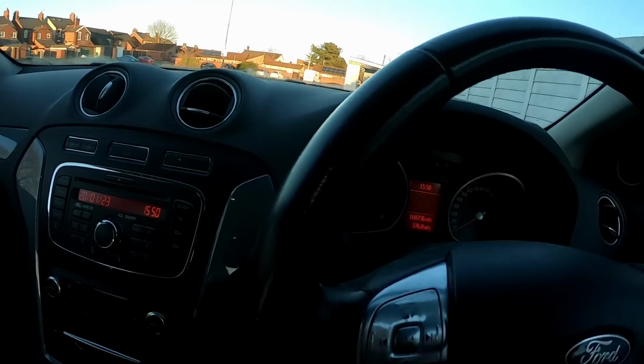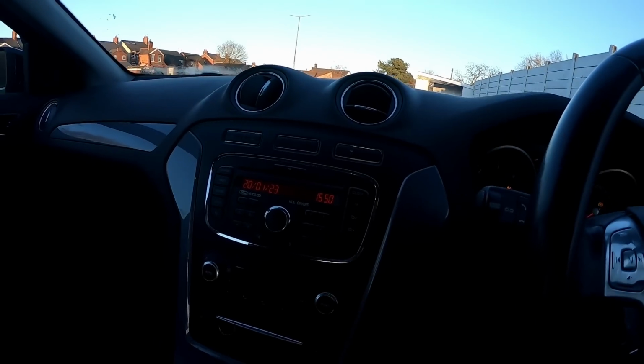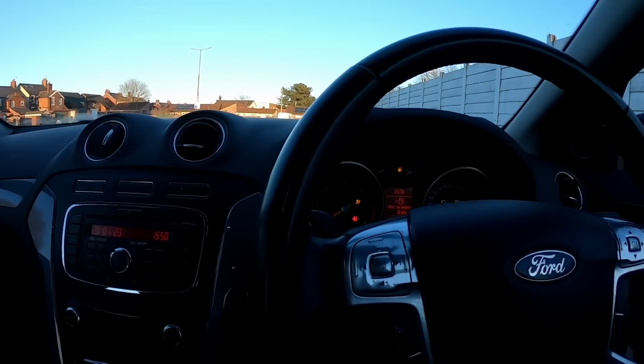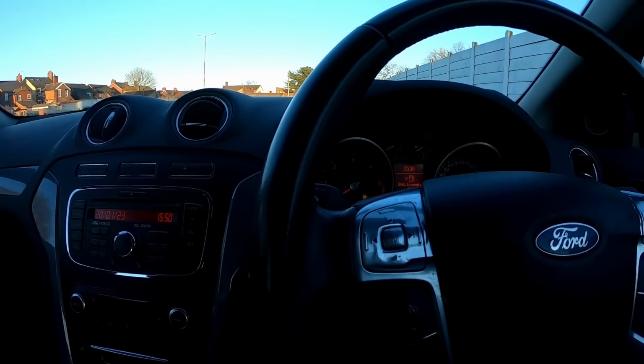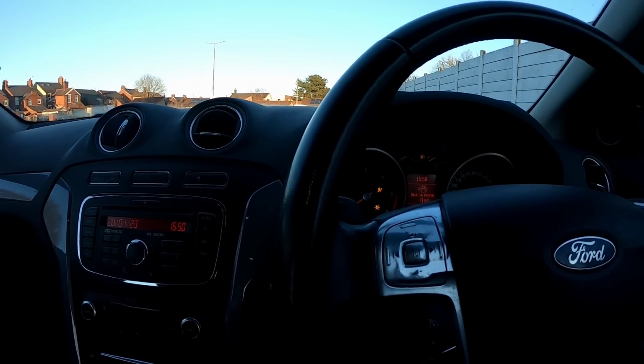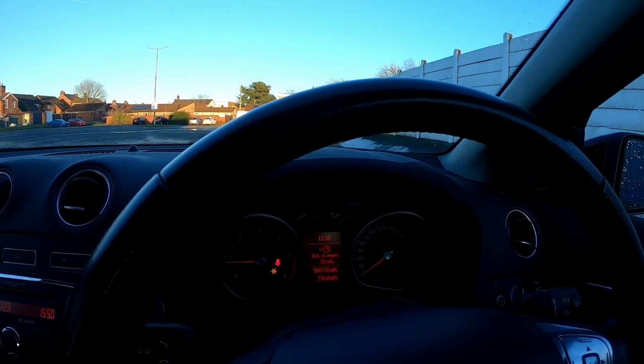6-speed manual, 140 brake diesel, 2 litre, which is the one really that you want. Nice, good engine. Easily can do 300,000 miles. It was on 12 miles before, but now it's saying it's on 0. But let's start her up for you anyway. Oh, there we go, 16 miles in it now. We need some diesel in it.